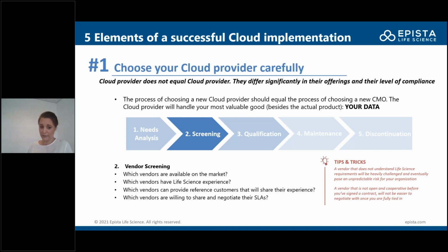And then last but not least, when you are talking and engaging with the vendors that are in your final round, let's say, make sure that you also figure out how willing they are to share the service level agreements that they have, but also to negotiate them. If a vendor in that initial screening phase, before you've actually signed any contract, does not negotiate and give you more support in certain areas that you need, they will not do that after you've signed the contract. So that is your best chance of actually getting your needs into that contract and making sure that the services delivered meet your needs.